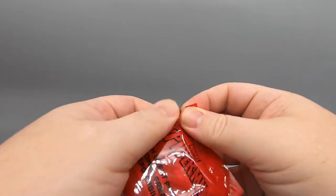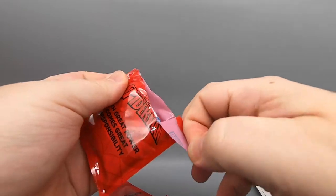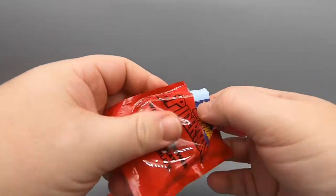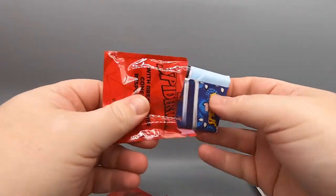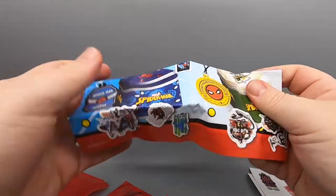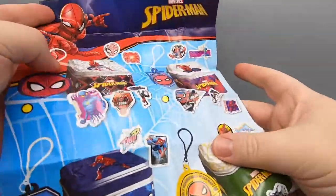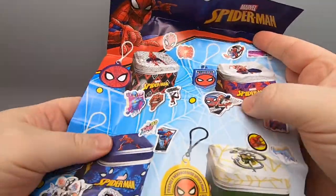And then, is that it? Oh, there's another thing here. Yeah, this one looks like it's more of a piece of shit. Let's see what this is. I think this is everything you can get in these crap, shitty tins, well, spoilers.